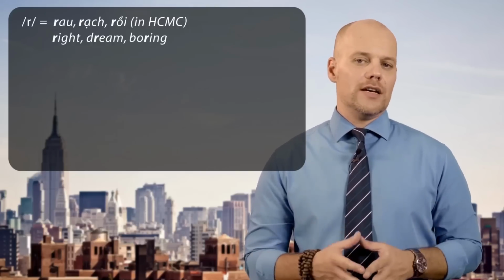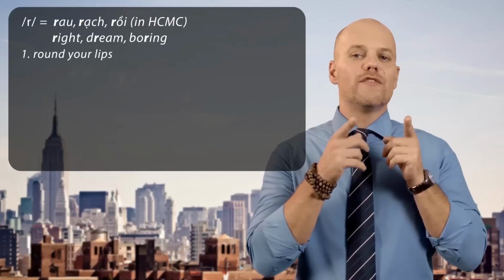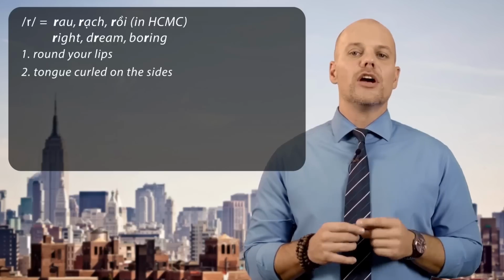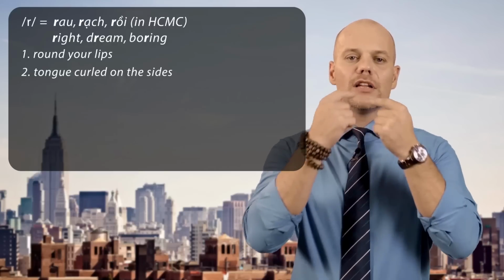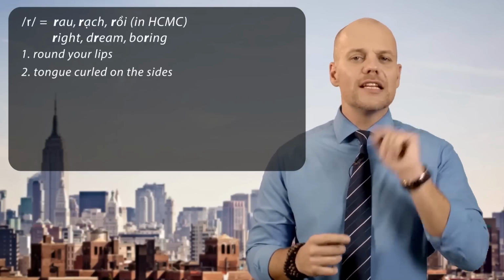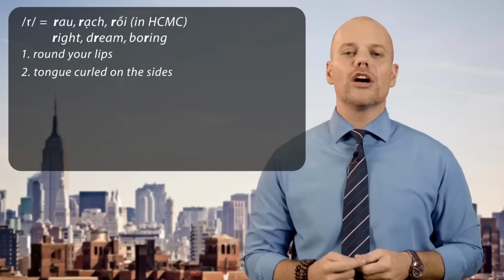Now, let's learn an easy way how to make the R sound. You need to do 3 things. First, round your lips a little and push them slightly forward. Second, curl your tongue a little like this. But just a little. The rounding of your lips will help this curling of your tongue.